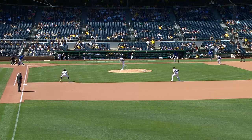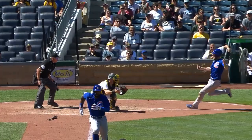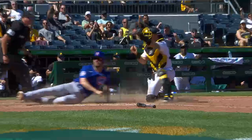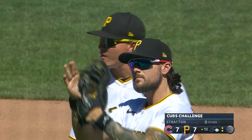Patrick Wisdom's off on the Chicago's challenging both the out call at home plate and the blocking of home plate. Did he sneak in there? Looks like he tags him on the knee. We can't tell right there if his right foot gets down on the plate. After review, the call of blocking, there is no blocking at home plate, and the call of out stands. Wow.